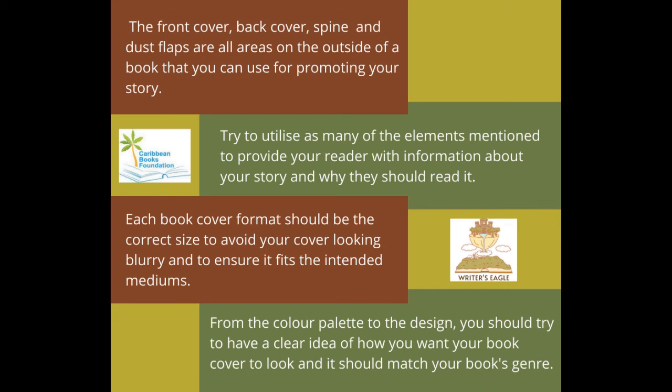Some other things that you can have are taglines, endorsements, author accolades, and any book awards that your story would have won. Try to utilize as many of the elements mentioned to provide your reader with information about your story and why they should read it.